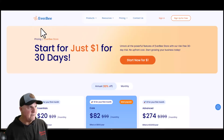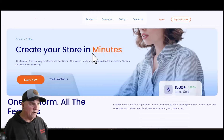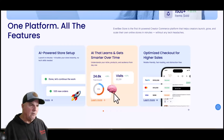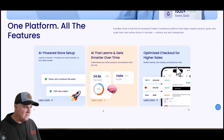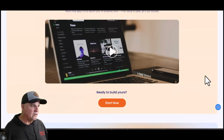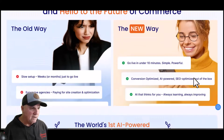Okay, first of all, go to everbee.io/store, and that'll bring you into this website here where you can create a store in minutes, and literally it's minutes with AI. It takes all the headaches. We have built thousands of sites. We're building sites today. We actually are using EverBee to build sites now, especially in the e-commerce business. So it's an AI-powered startup with optimized checkout. It does literally everything that you can imagine. And this little brain here, I call it my assistant, and I'll show you that. But you just go in there, you can see how many people are using EverBee, and it literally takes minutes.